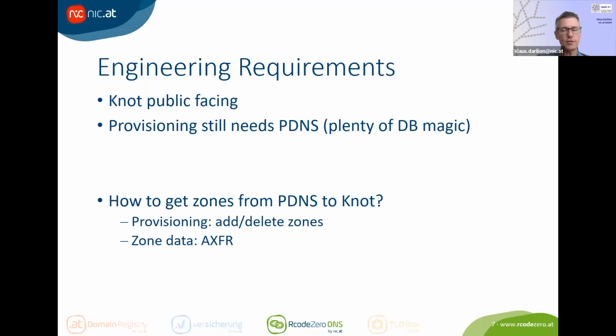So basically, it drills down to one question: how do we get the zones from PowerDNS into Knot? Somewhere we have to do this. And this question can be separated into two smaller questions. The first thing is the provisioning. With provisioning, I mean Knot has to know for which zones it should be authoritative or not, so dynamically adding or deleting the zones on Knot. The second part is the zone data itself. This is already answered because there's only one mechanism to get zones out of PowerDNS and into Knot: the standard zone transfer. So the question is, how do we do the provisioning on Knot?